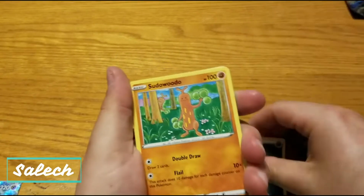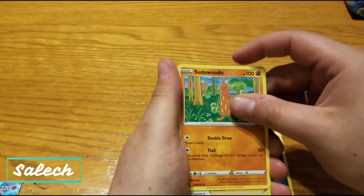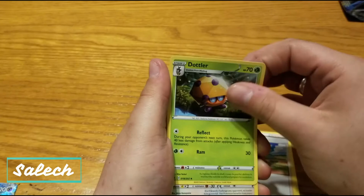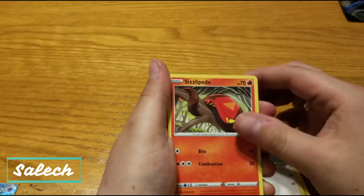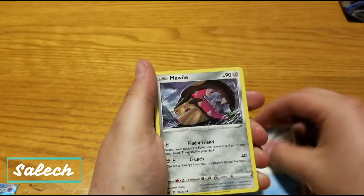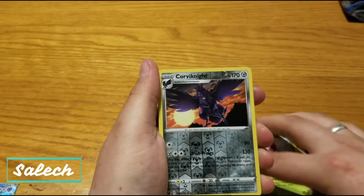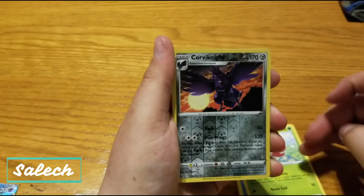Some kind of energy, I forget. Is that metal? Dark. That's metal. That's not dark. Is it dark? That is dark. Whatever. Sudowoodo. Oh, Hop's such a good card. Great card. Dottler. Ooh. Okay. Rookidee again. Oh, there's that snake. Sizzlipede. Snom again. Mawile. Mawile's a good one, too. Corviknight. Oh, Corviknight. Dude, that's cool. So cool. I love the Corviknight.